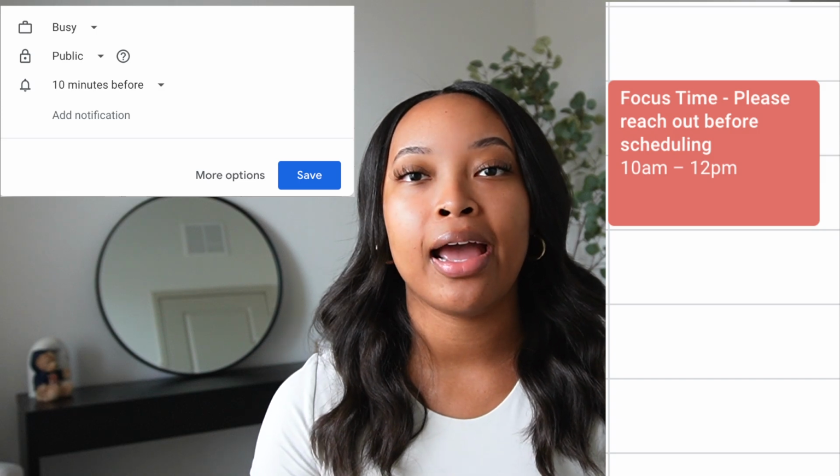And you can make that calendar invite public so that your colleagues can see that you have time blocked so that you can work on some actual work and you're not available for a meeting. So for example, you can make the calendar invitation, "Focus time, project work, please reach out before scheduling." And that gives your colleagues some insight into what you're working on, and also they know that you are not available for a meeting. And if they absolutely have to meet with you during that time, then they will reach out to you first rather than just throwing some time on your calendar.